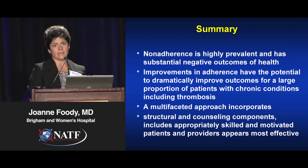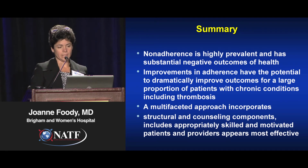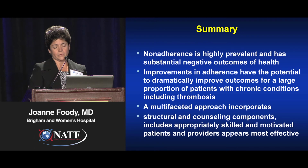So in summary, non-adherence, as I told you, is highly prevalent, unfortunately far too prevalent, and has substantial negative outcomes of health for individuals as well as our health nationally. We believe that improvements in adherence have the potential to dramatically improve outcomes for our population as a whole, and specifically in patients with chronic conditions, including thrombosis. And we believe that a really multifaceted approach, engaging the healthcare system, providers, and most importantly, patients, has the opportunity to be most effective. I want to thank you for your attention, and I'm happy to take questions.